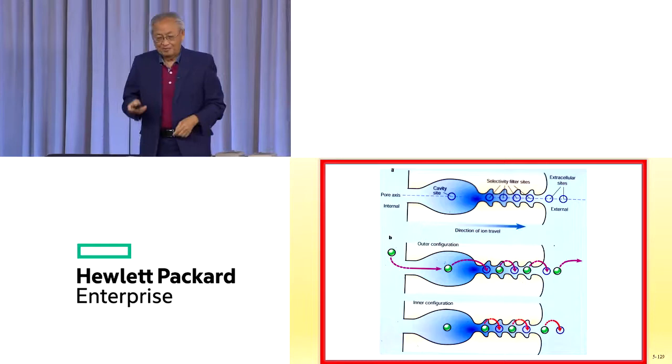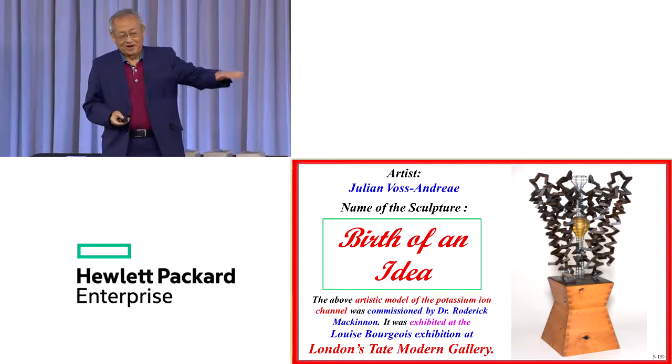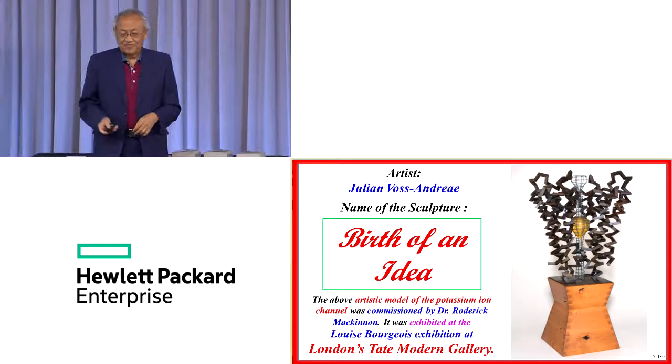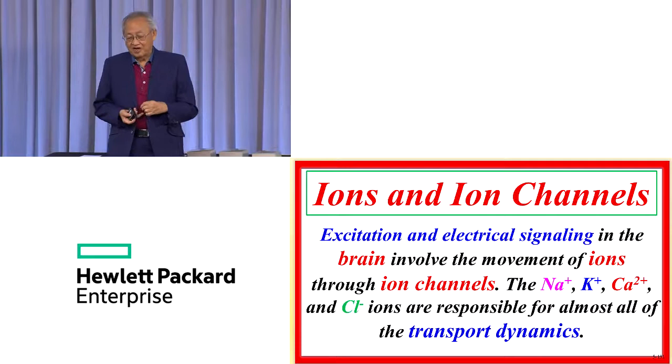In fact, after he got the Nobel Prize, MacKinnon commissioned a famous artist, Julian Voss, to make a sculpture about a meter and a half tall, patterned almost exactly on the potassium channel. It has been exhibited in a special exhibition at the London Tate Gallery, so it has to be a really quality art piece. Okay, so talking more about ions and ion channels, excitation and electrical signaling in the brain involve the movement of ions through ion channels.